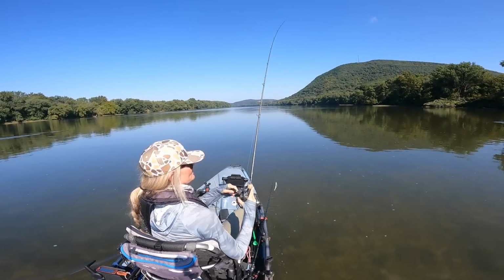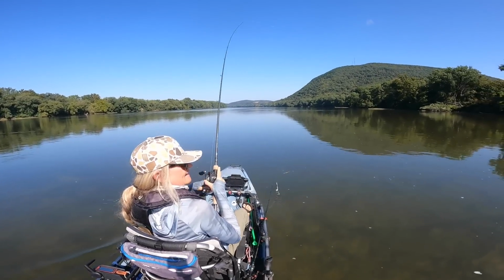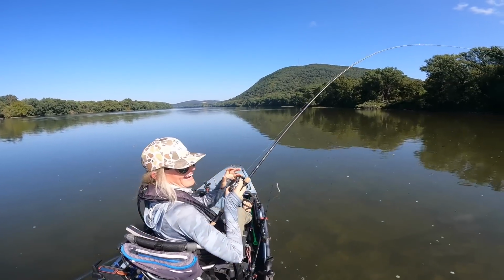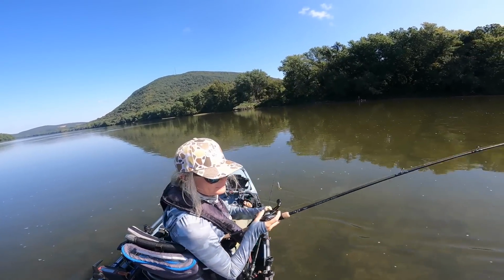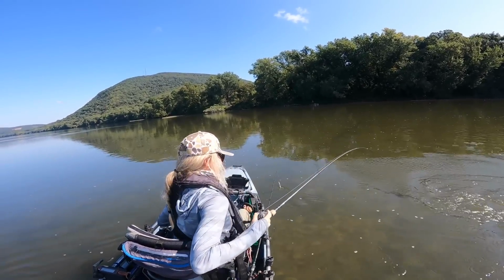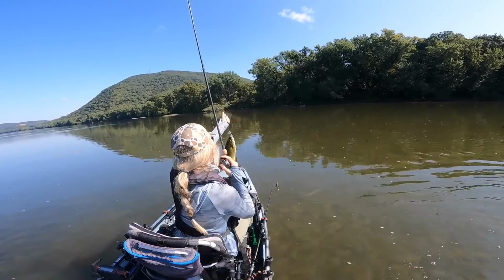Oh, got him. On the rat. That's not a very big one. Baby, they're eating the wake bait pretty good. Yep, eating that wake bait good. That thing got that rat all up in its mouth.